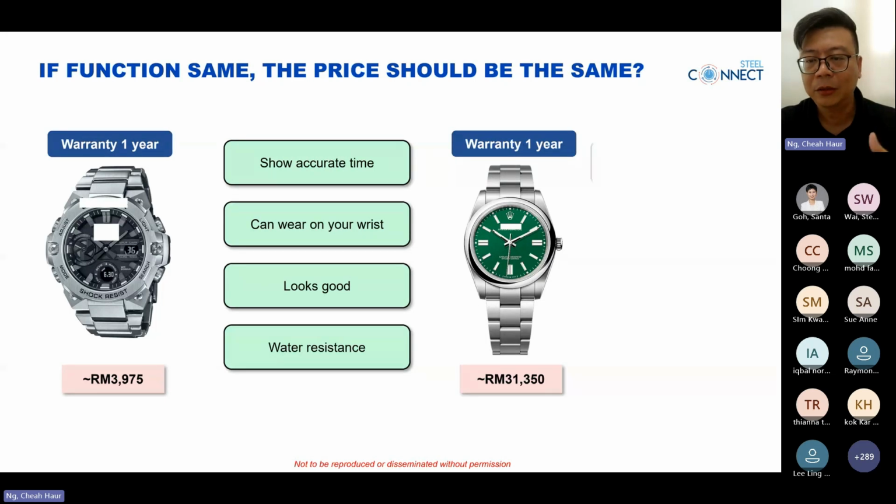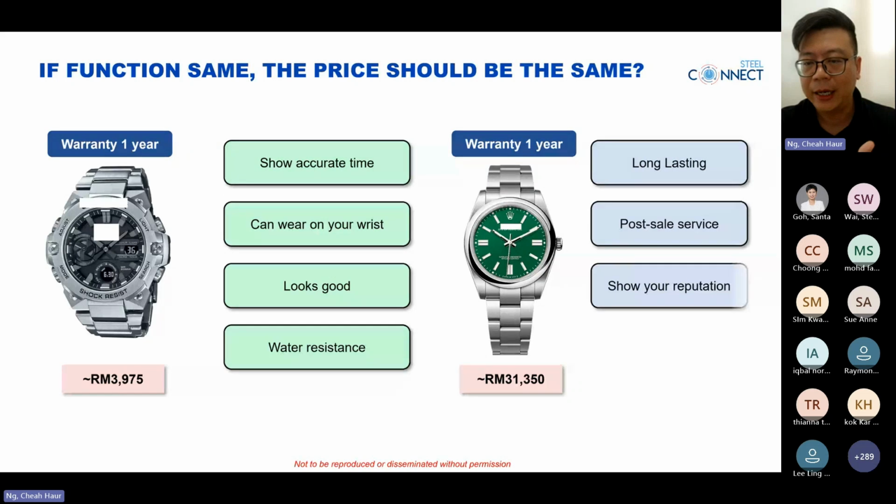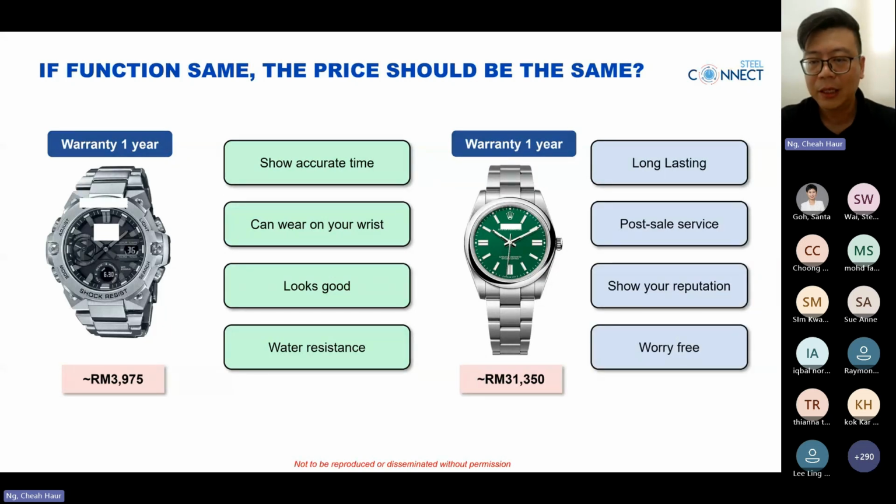For example, why is the watch on the right-hand side 8 times more expensive? Because it's long-lasting, it provides post-sale service, it shows the reputation, and also you have no worry if the watch needs to be serviced. All this add-on value cannot be offered by the watch on the left-hand side, all right? I think without showing the brand name of the watch on the right-hand side, you should know what kind of brand style, all right? This is a true case. This is a real case.